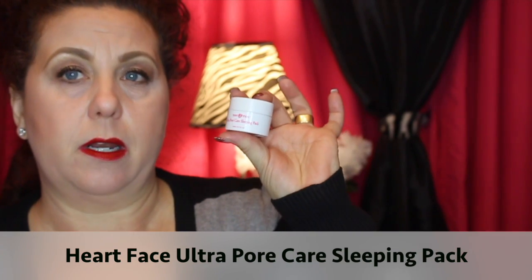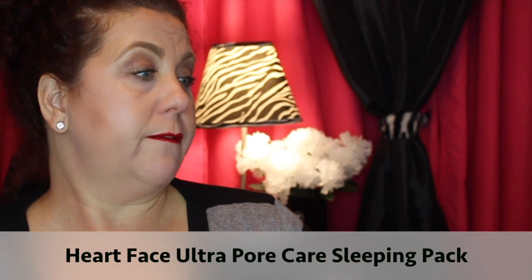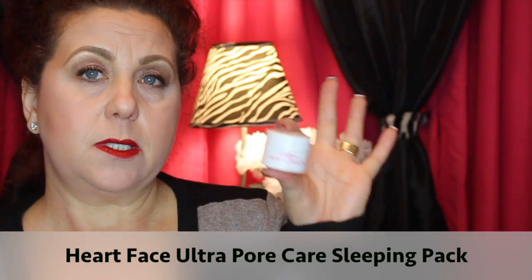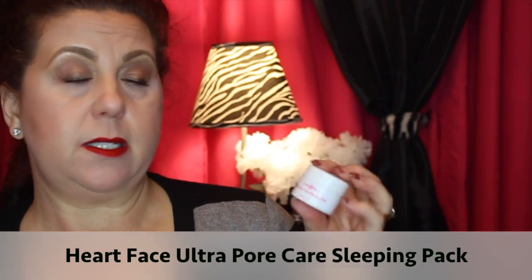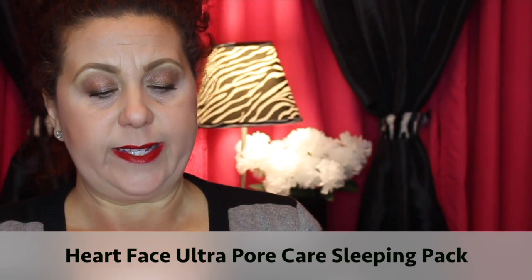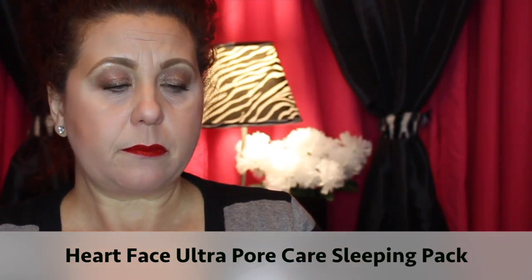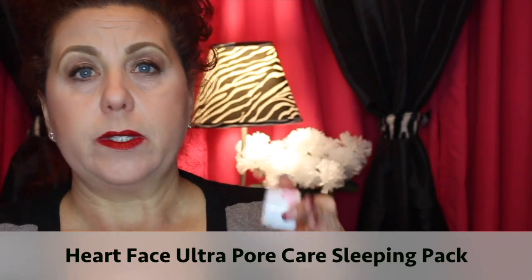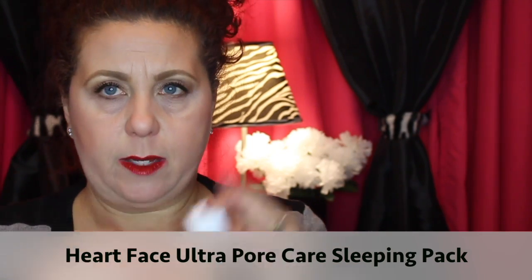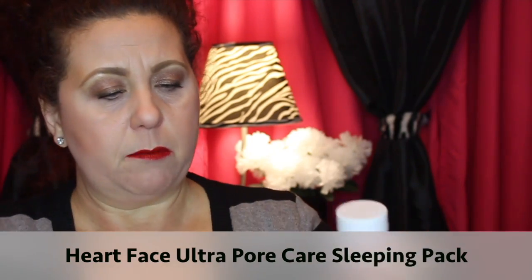Then I have a little product that was in one of my Mimi boxes from a long time ago, and it's the Heart Face Ultra Pore Care Sleeping Pack, and it was okay. It wasn't as moisturizing as I would like for it to be a sleeping pack, but it did have a nice smell to it. And this little pot here lasted a really long time, because the sleeping packs don't really take a whole lot, because they're kind of a thinner product, so a little bit goes a long way. They really smooth out over the skin pretty good.